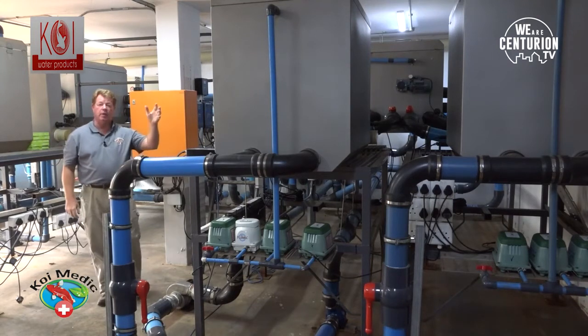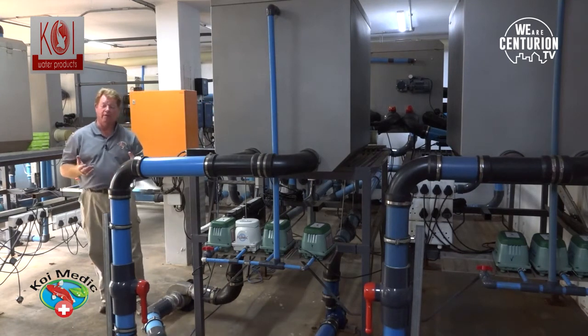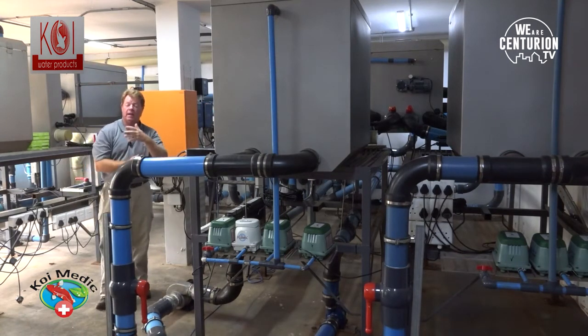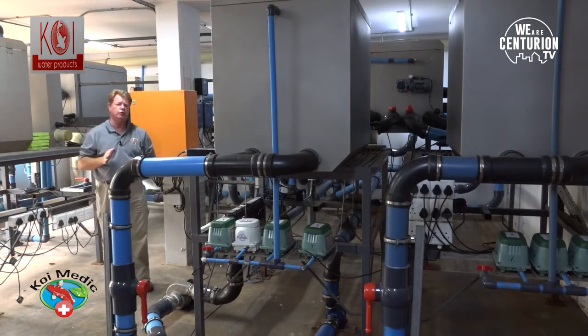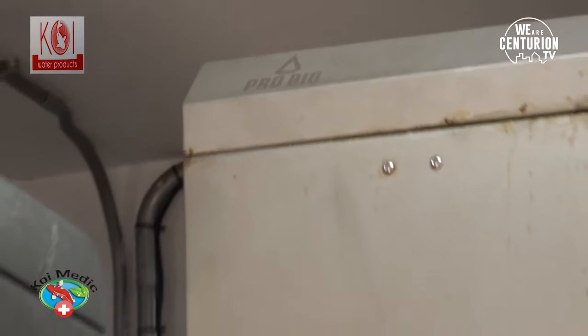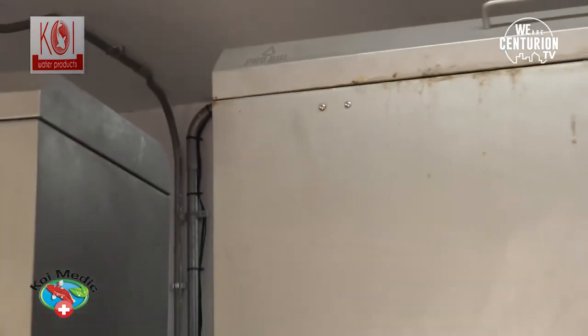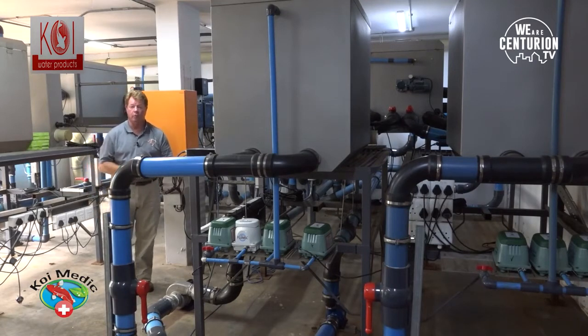You can have a system like this, but without a controller, you're not going to have the intelligence to understand how the system works. But let's just put it in perspective quickly. We said 220,000 liters capacity. So on the far end, on your right-hand side, we've got the Pro 100, and on your left is the Pro 100 as well. So we've got to cater for 200,000 liters, which is adequate for this particular volume of pond.